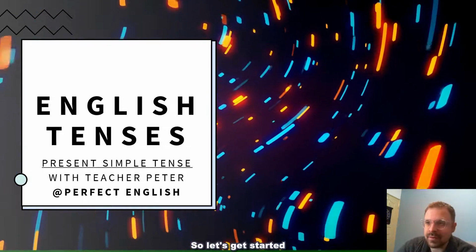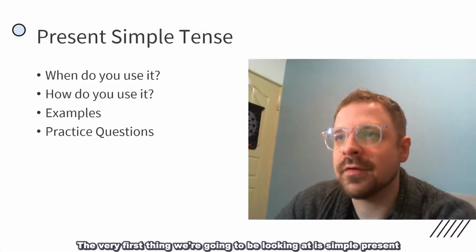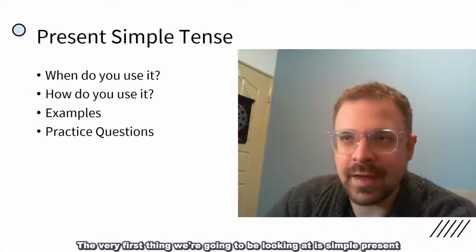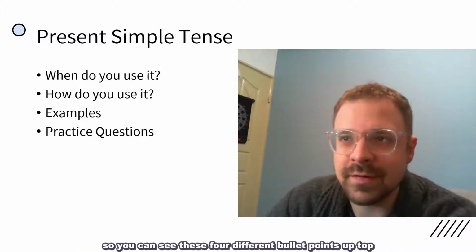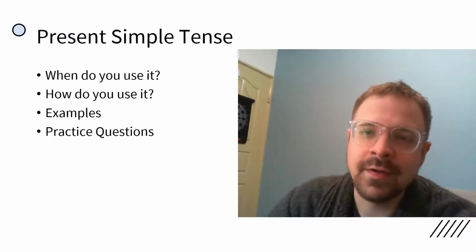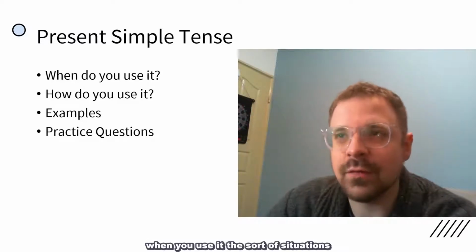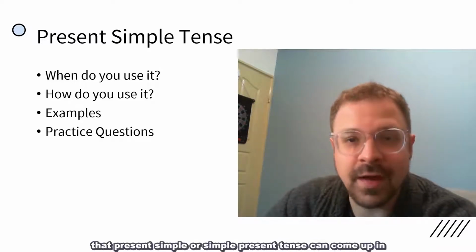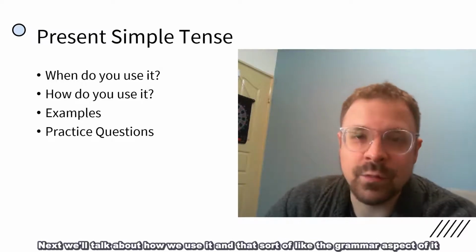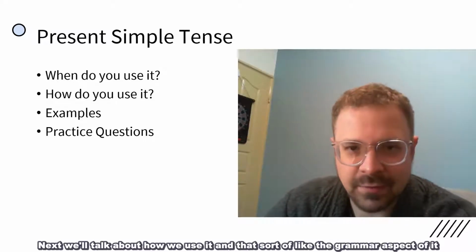So let's get started. The very first thing we're going to be looking at is simple present. So you can see these four different bullet points up top. First, we're going to be talking about when you use it, the sort of situations that present simple or simple present tense can come up in. Next, we'll talk about how we use it, and that's sort of like the grammar aspect of it.